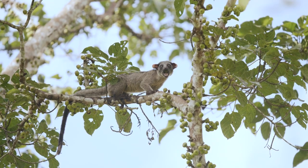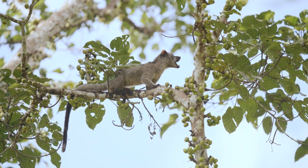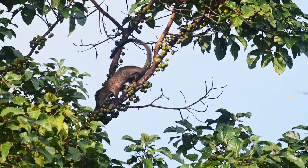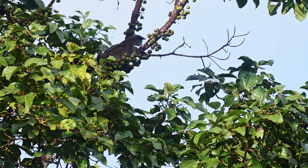Palm civets, primarily nocturnal creatures, are adept climbers and spend a significant amount of time in trees. These solitary animals have a varied diet, feeding on fruits, insects, and small mammals, playing a vital role in seed dispersal for various plant species.